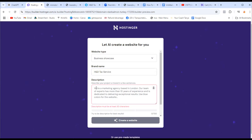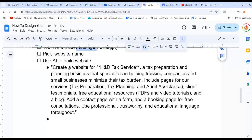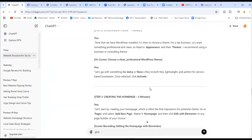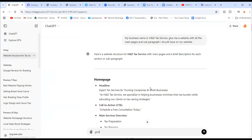Now in this part, you have to put the description: what you do, and talk about your team. I'm going to take you to the Add Done page, and feel free to use this prompt and just swap the Edge and Detox Service name and replace that with your business name. So this is the prompt, create a website. What I did on ChatGPT is that I just asked it, give me... let me go to the question that I asked it. Bear with me.